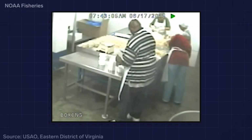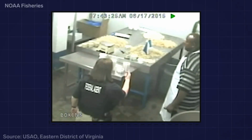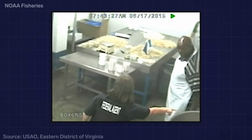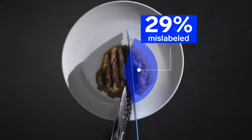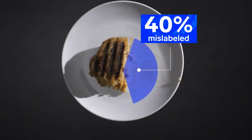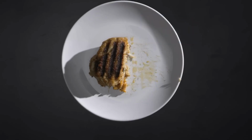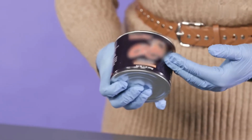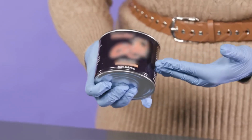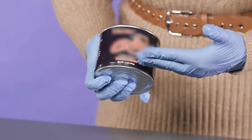Federal law enforcement busted a Virginia seafood supplier for labeling 400,000 pounds of imported lump crab as product of USA. A 2015 Oceana study found that nearly 40% of Maryland blue crab cakes sold across Washington, D.C. and Maryland were mislabeled. They didn't contain that species of crab at all. It would turn out to be swimming crab from Southeast Asia, and it's incredibly cheaper.